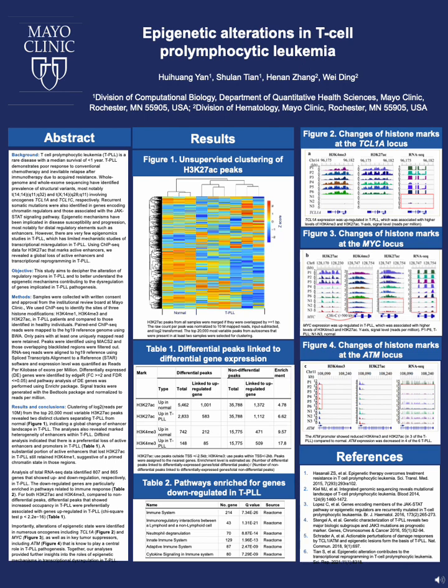In the opposite direction, if you look at ATM, ATM is a very critical gene, a tumor suppressor, and has a very important role in T-PLL cases. If you look at here, it's the opposite trend. In T-PLL, there's a loss of this mark in the regulatory region, and accordingly, there's less expression of this gene, at least in 4 of those cases in T-PLL.